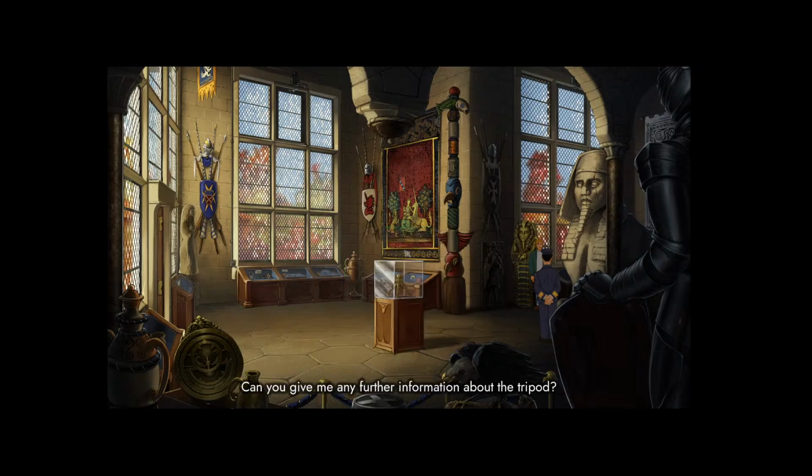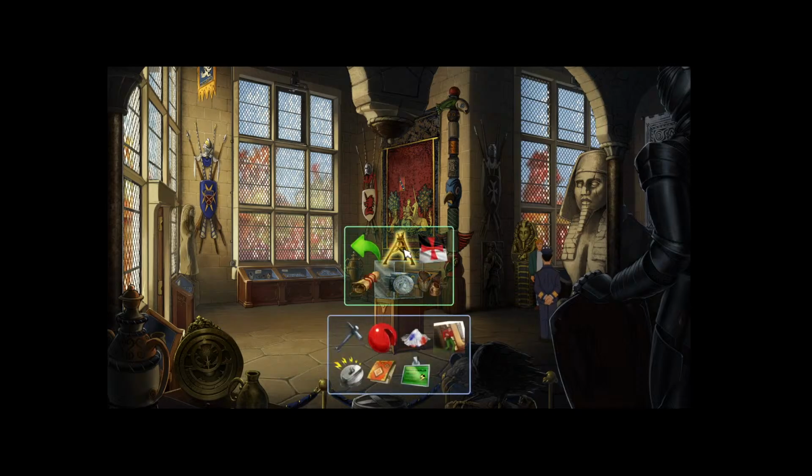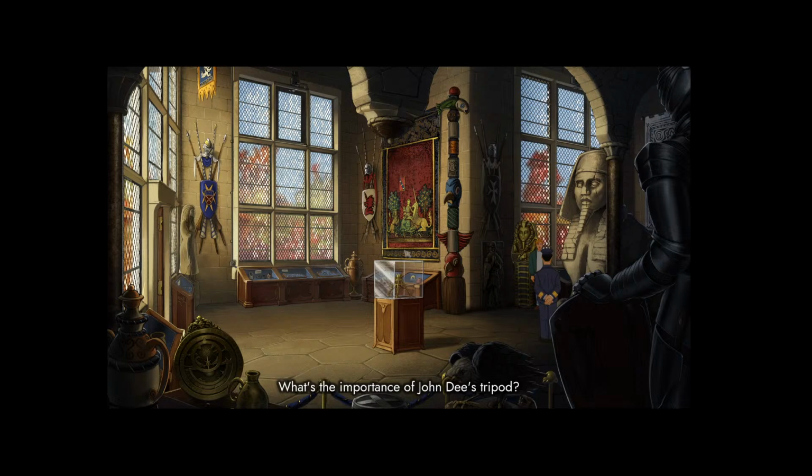Can you give me any further information about the tripod? Certainly, monsieur. It's infamous. That tripod, that belonged to John Dee. What's the importance of John Dee's tripod? Dee was the most famous escapologist of the 16th century, the Houdini of his time. Don't you mean alchemist? Escapologists use ropes, chains, and handcuffs, not tripods. Well, whatever he was, that is the tripod he used in his experiments.